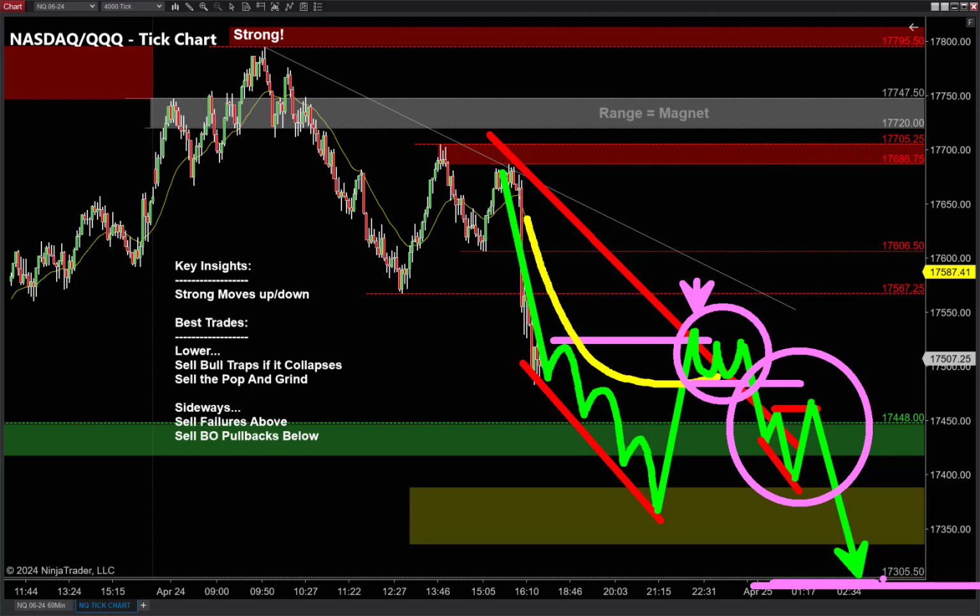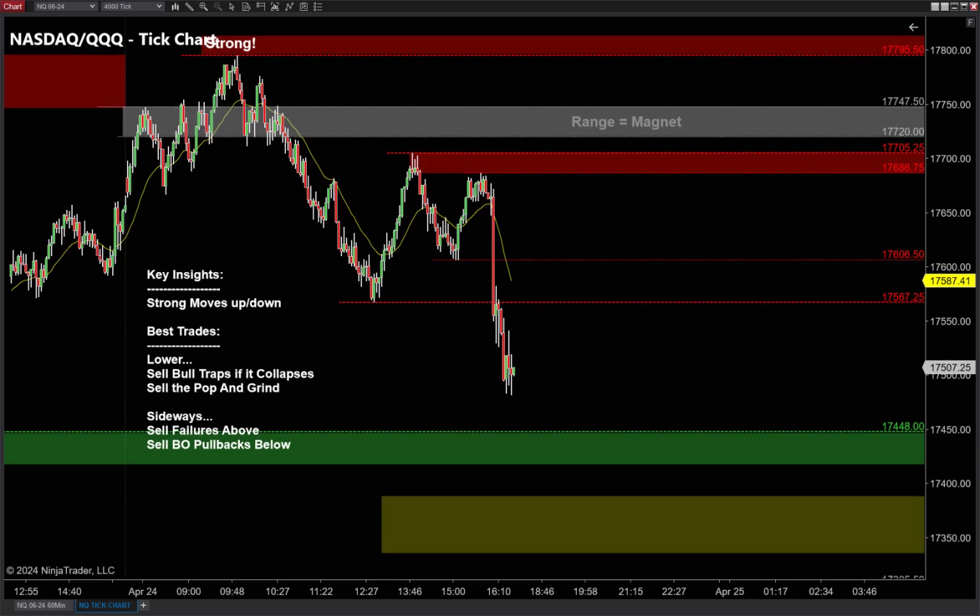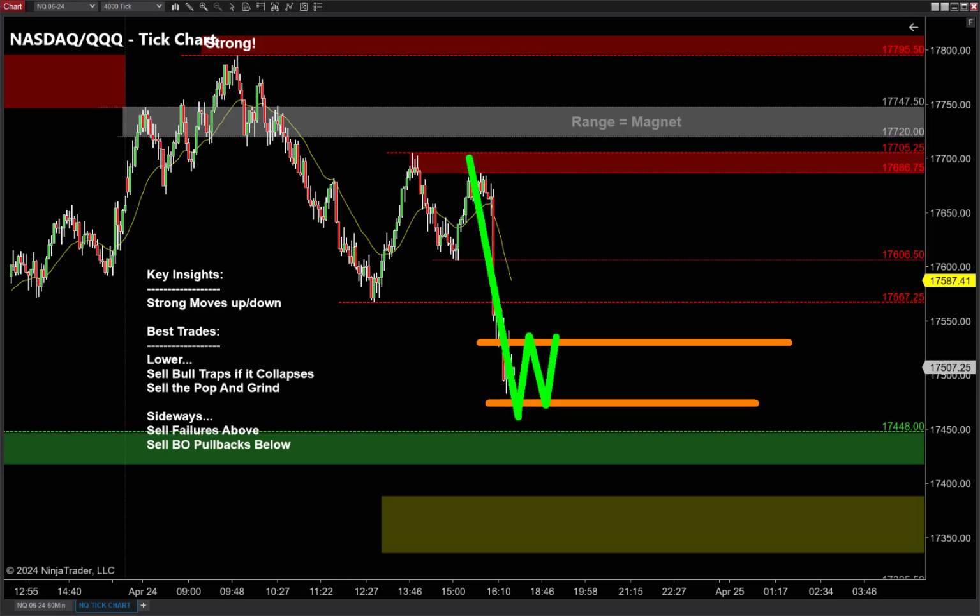One last setup is going sideways. We got big news, big earnings tomorrow afternoon. I don't think anybody will be totally shocked if we start going sideways here for tomorrow. Now, if we go sideways, there are two really easy trades to look for. The first one is to find levels of resistance above and basically short off those levels of resistance.